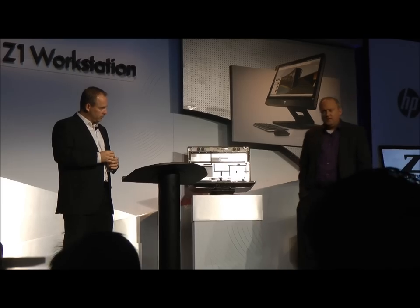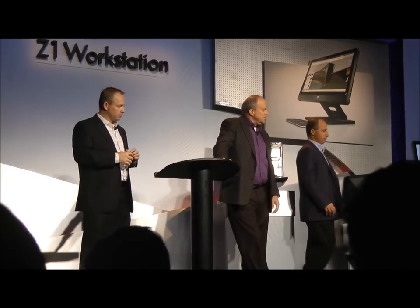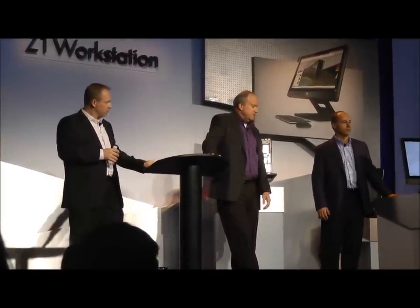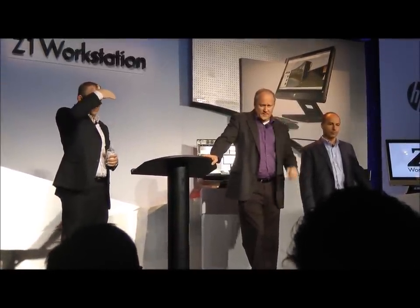Good question. So are we going to provide touch support for the Z1? Actually, this is a great design to have touch capability. This iteration does not have touch integration, but we're looking at that down the road. Question? Rick?